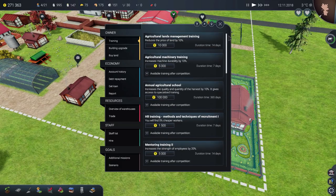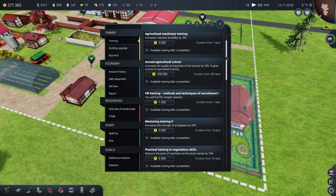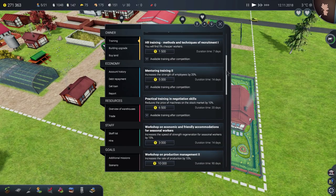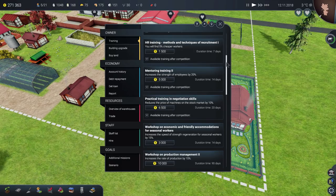So now we're running out of choices for these, really, because there's not a lot else that we want to do. Reduce the price of land by 10%. We'll get to there eventually, I'm sure. Doesn't lead on to anything else. These two, machine durability. We haven't got any machines yet, but we probably will have some at some point. The agricultural school thing is the massive one. 5% cheaper workers is possibly useful. Only takes 7 days. And that offers up some more stuff, which just presumably has more cheaper workers, which is fine.